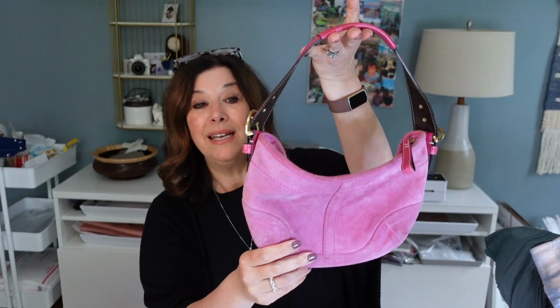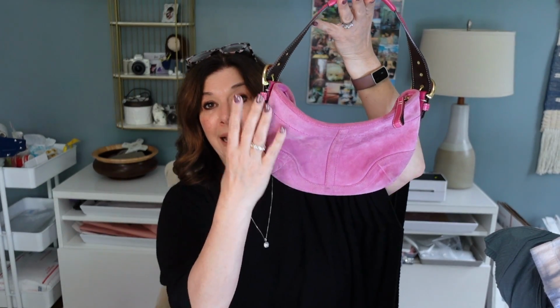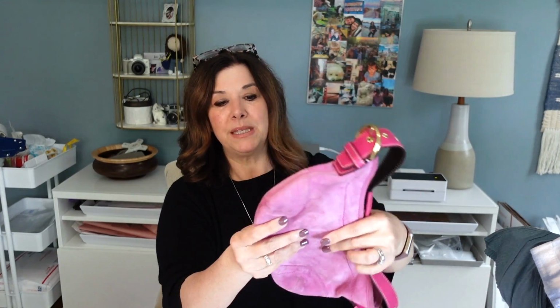So that's all I sold on Whatnot. The rest of the items I will likely be listing on Poshmark and eBay, and I'm going to start with this Coach bag that I really like. I feel like this is a trending style right now, this kind of little cute shoulder bag. This is very Y2K vibes. This is a suede bag from Coach. I believe this was $9.99 and then the 20% off.